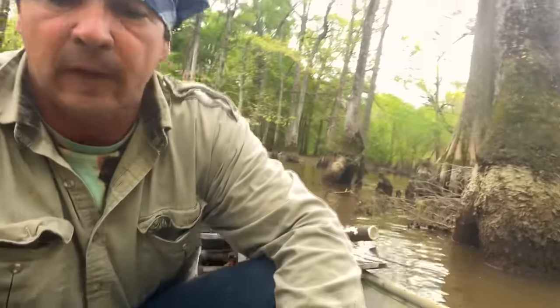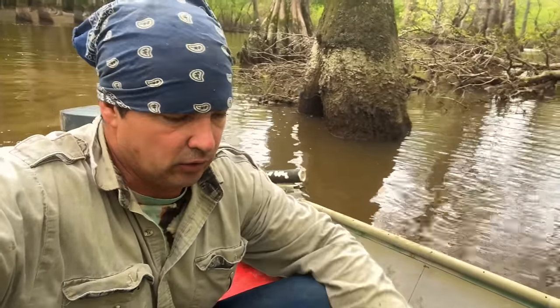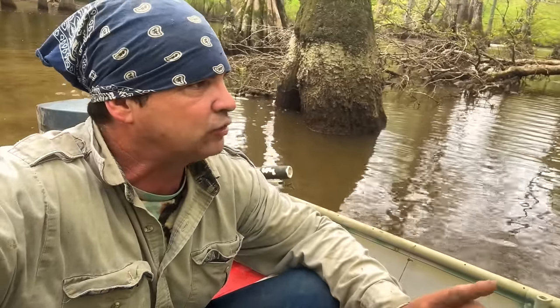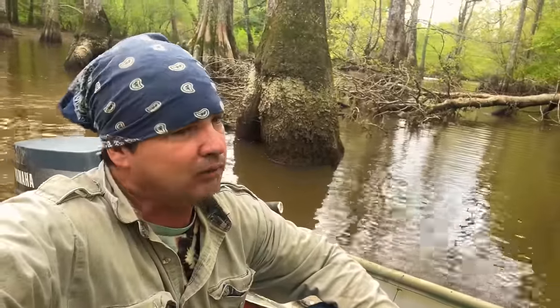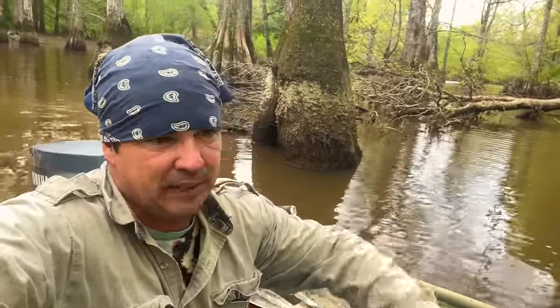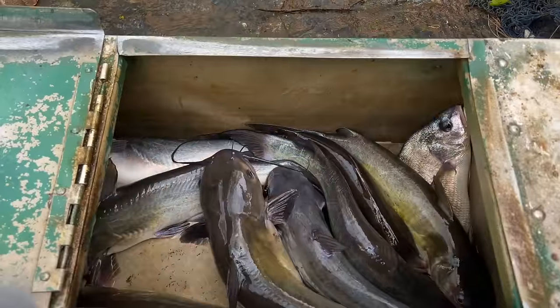So, I'm finna put these fish in the cooler up here when I get pulled out. I'm gonna try to set the camera up over here and let you watch this operation of getting this boat out of here. These tires I bought ain't mud tires. And this bank is slick, so we're gonna have to winch this thing out of here. Let me let y'all see what it entails.